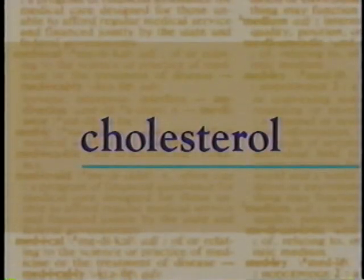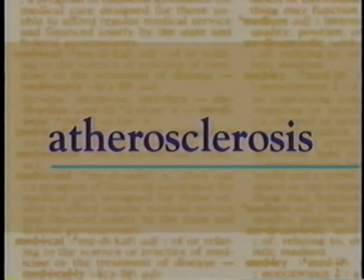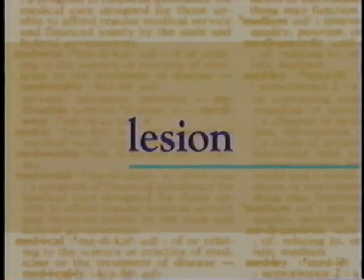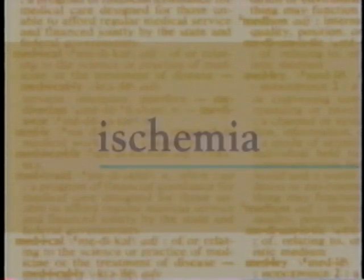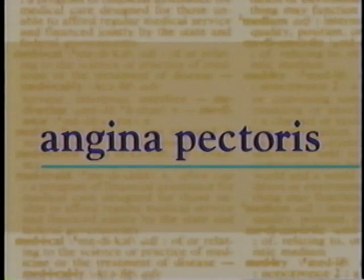To review, cholesterol is a fatty substance that can deposit in the wall of an artery and may develop into plaque. This buildup of plaque can lead to a condition called atherosclerosis. Your doctor may refer to the blockage of the artery as a lesion. When less blood and therefore less oxygen get through to the heart muscle, you have ischemia, which causes a painful feeling called angina pectoris, two Latin words meaning choking in chest.